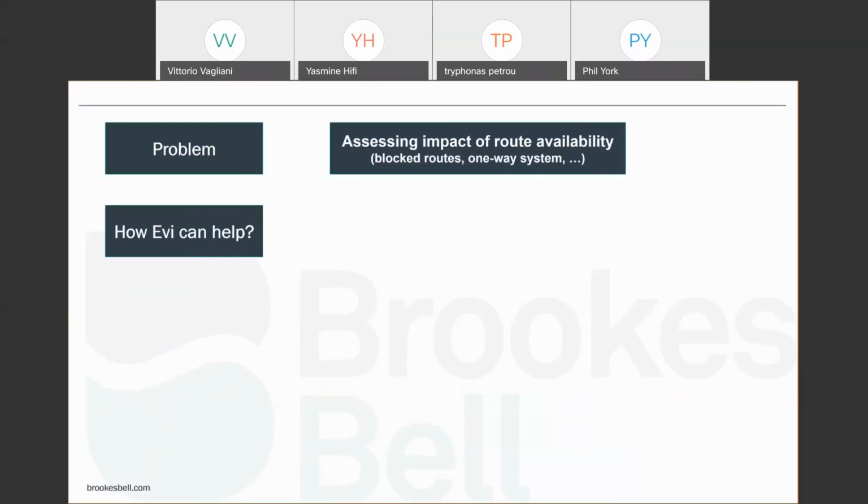Another example of how we can use Evi is assessing the impact of route availability. If we decide to make changes to the way people access a specific area, like what is happening now during these extraordinary times, where we see one-way systems put in place almost everywhere, we can, for example, assess the impact a local change could have on the overall dynamic of people's movements. This would be hard to foresee otherwise without the help of tools when complex layouts are concerned.